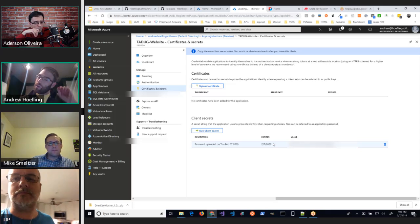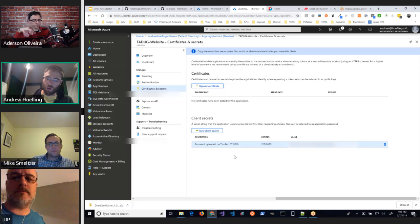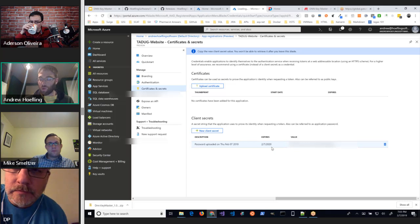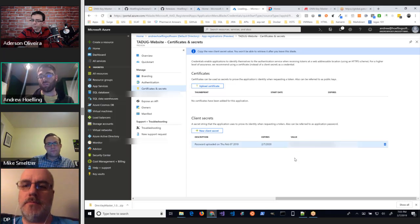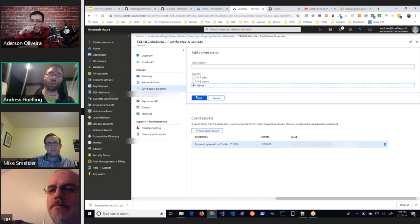Yeah, so when you create a secret password that expires in a year, that means on February 7th, 2020, this secret will no longer be valid and the website would cease to work. So if you want to do something more permanent, you would just select never.